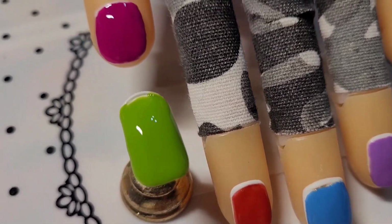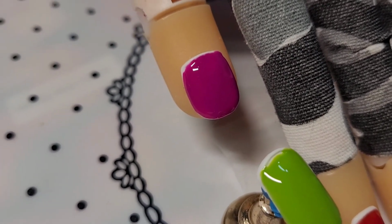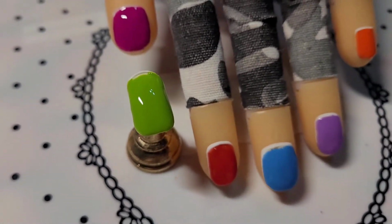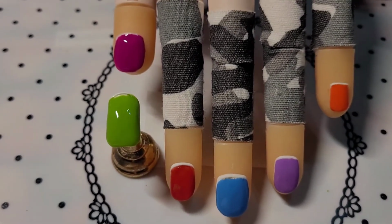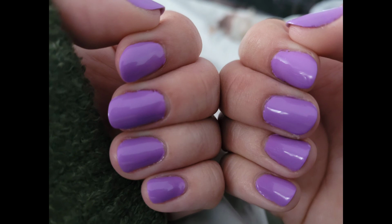I've done two sets. I will share with you what I did for the purple, and I have another video coming up with the blue, so look forward to that. Let me know what you guys think of this purple. Isn't it pretty? I absolutely loved wearing it.